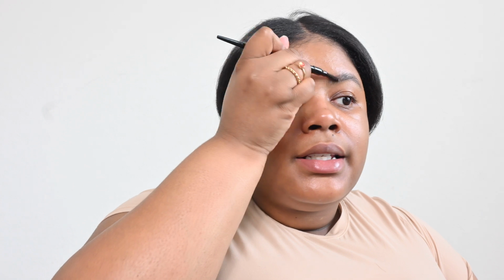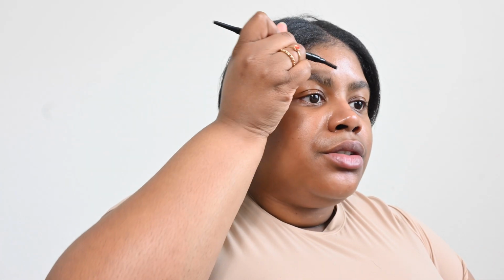But mainly for me, the issue is my eyebrows. So for this look, I'm just gonna tweeze and clean up extra hairs and stuff like that, because as we talked about, the clean girl makeup look is all about looking put together.